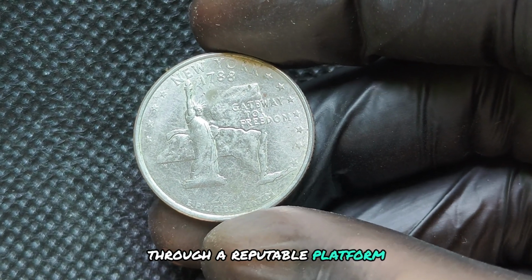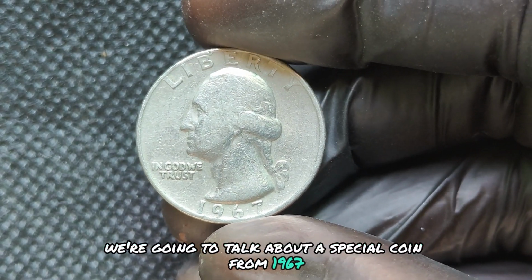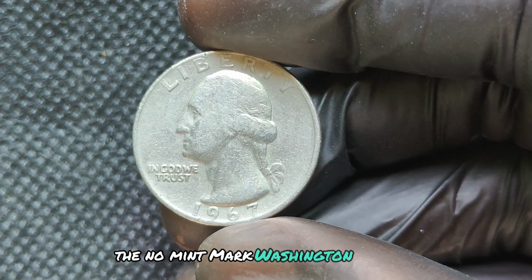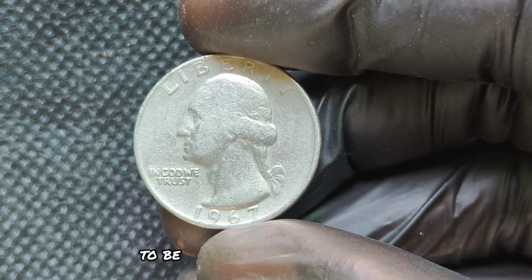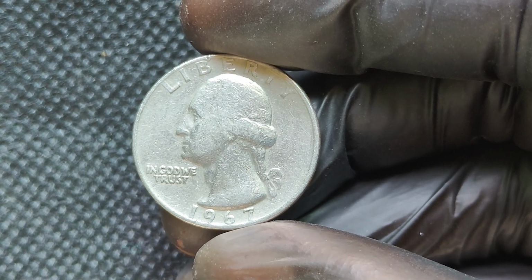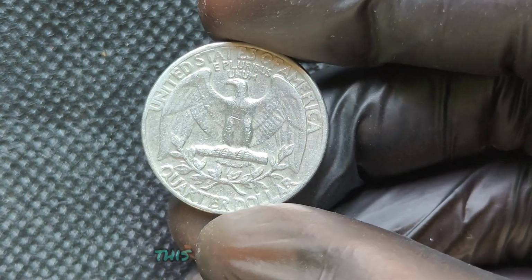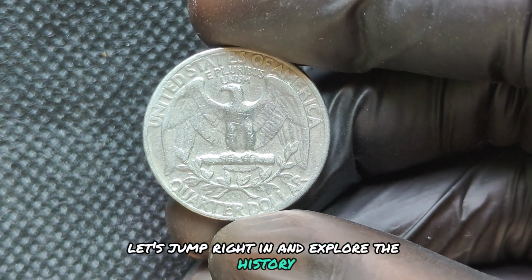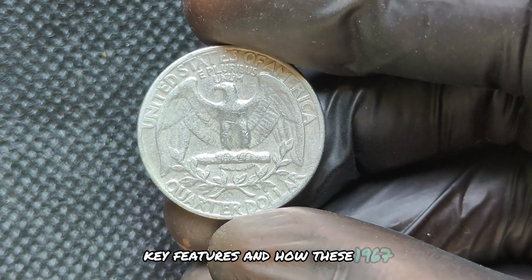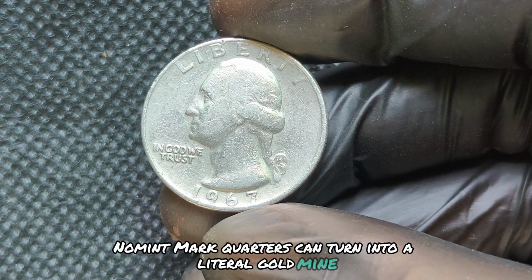We're going to talk about a special coin from 1967, the No Mint Mark Washington Quarter, and how some of these coins have skyrocketed in value to be worth millions of dollars. So, if you've got a 1967 quarter lying around, this could be your lucky day. Let's jump right in and explore the history, key features, and how these 1967 No Mint Mark quarters can turn into a literal gold mine.